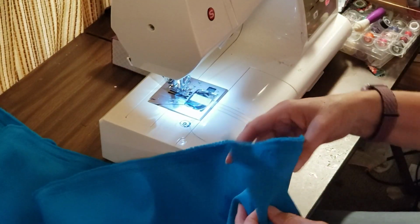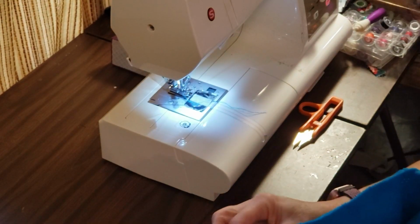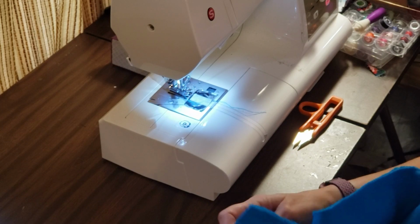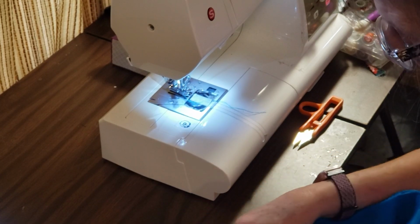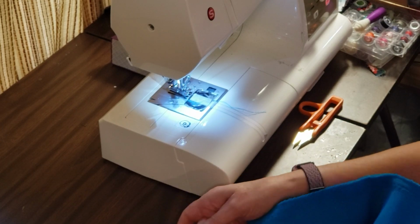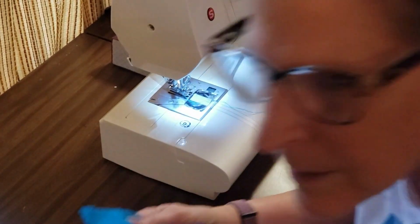So now, to do these corners, I would normally cut these boxed and then sew them. But because I have so much, let me see if I can show you a little better. Let's make sure you can see what I'm doing here.